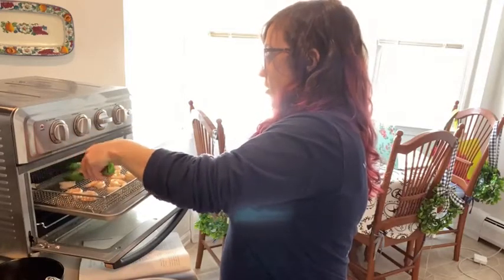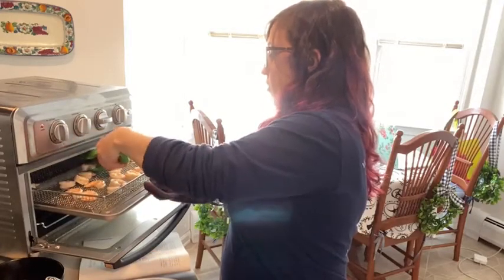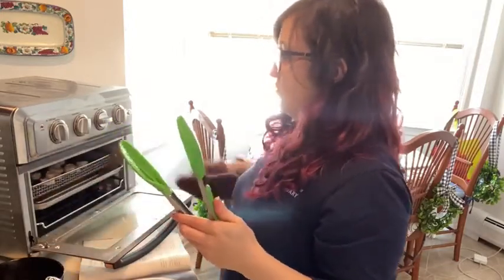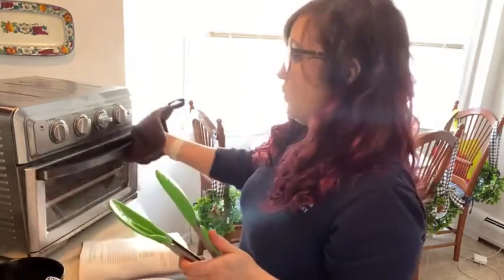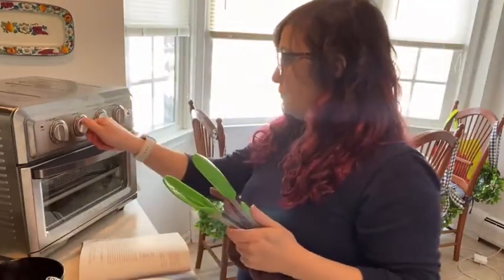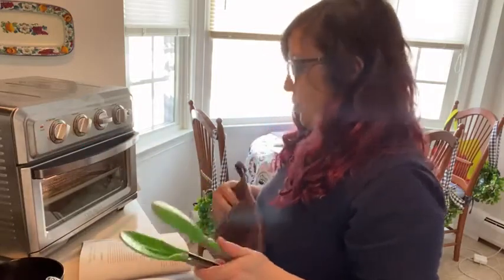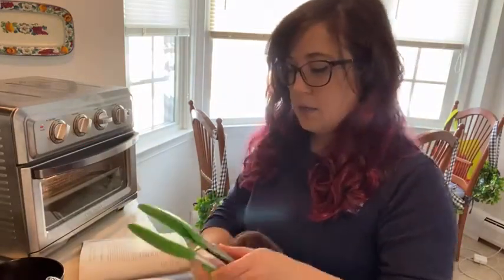But I might actually turn the broiler on just to get them a little crispy. We'll see. They look good. And they don't feel overly firm. They don't feel like they've been overcooked yet. I'm gonna turn the heat up just a little bit. Put the timer on and I'm gonna keep my eye on it.